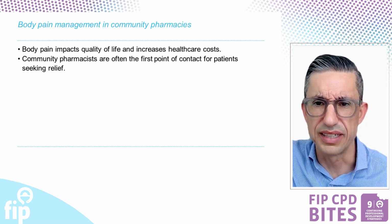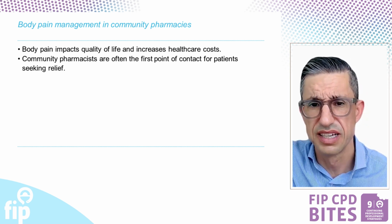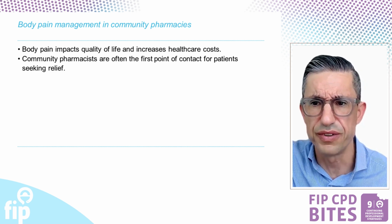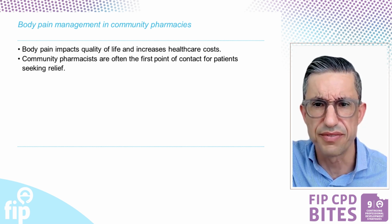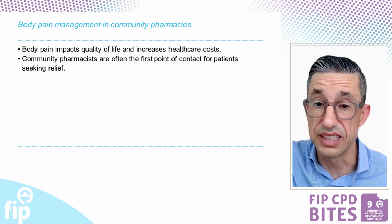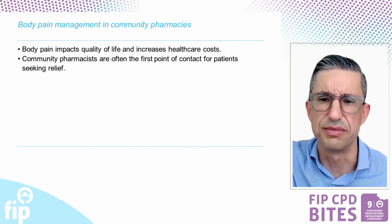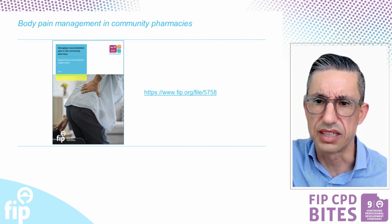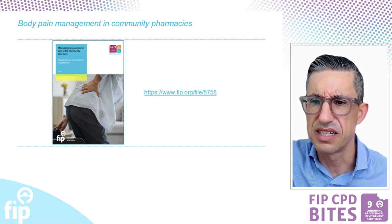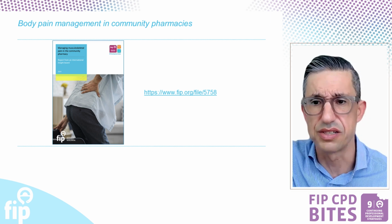Body pain is a prevalent condition leading to decreased quality of life and increased healthcare costs. It is a frequent reason for consultation in community pharmacies, where pharmacists are often the first point of contact for patients seeking relief from symptoms. Given the pivotal role that community pharmacists play in healthcare delivery, there is a need to enhance our capacity to manage body pain effectively. The 2023 Insight Board, conducted by the FIP, report in the link, provided valuable insights into the current practices and challenges faced by pharmacists in managing musculoskeletal pain.